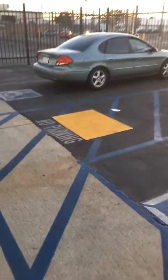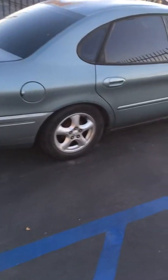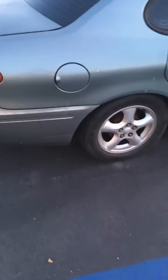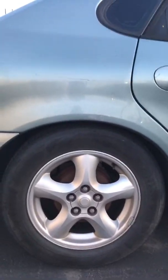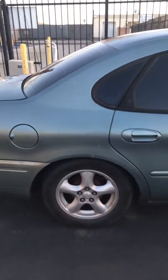Check this out. This is my Taurus right here, claim for a 97. I'm just gonna get straight to it. Look, this is the back wheel. Look at this. It's a long way. You get 22s stock on here. Now, that's the back wheel.